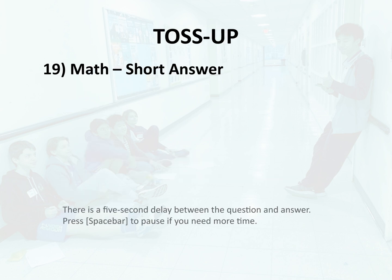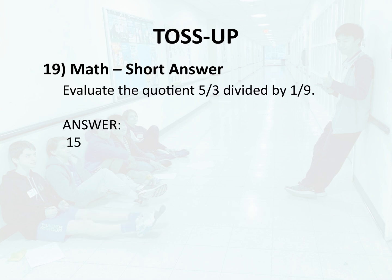Toss-up 19. Math, short answer. Evaluate the quotient 5/3 divided by 1/9. Answer: 15.